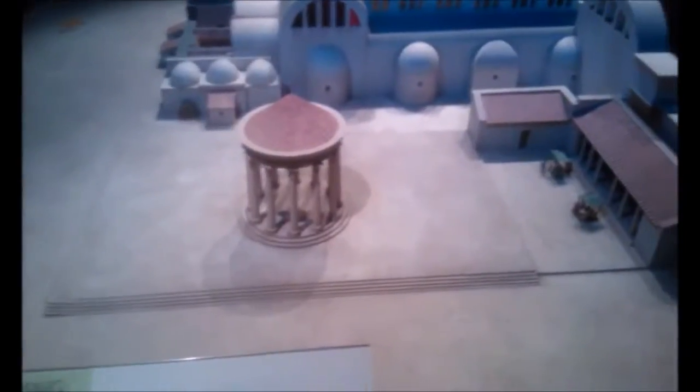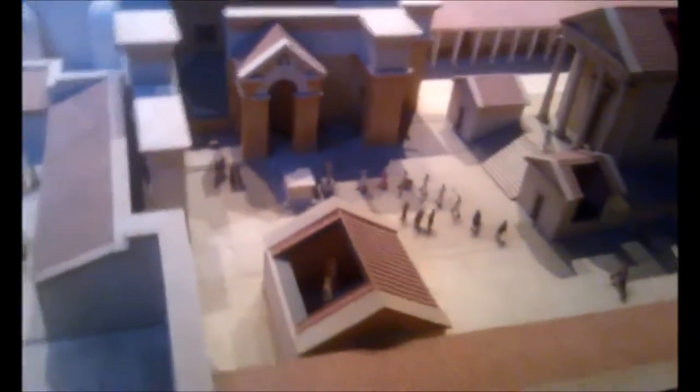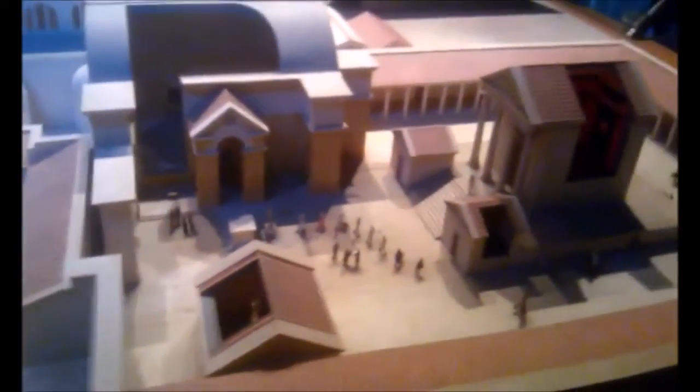This is the tholos again, and I pan across to the temple here, where you can see that the altar stone is actually outside of the temple, meaning that sacrifices and incense burned to the gods must have been done outside, forcing those poor priests to endure British weather.